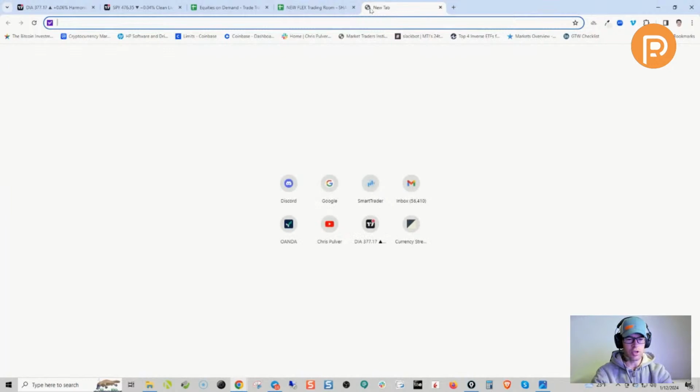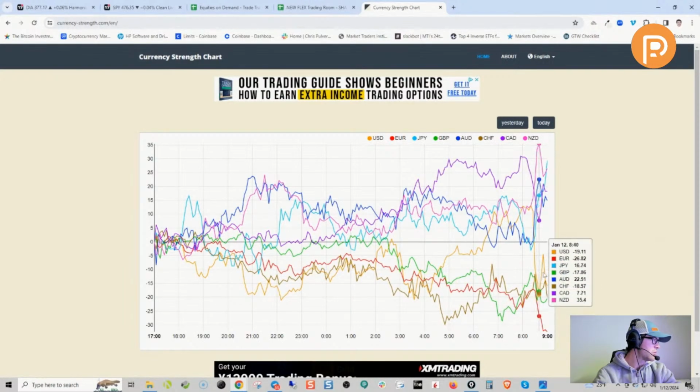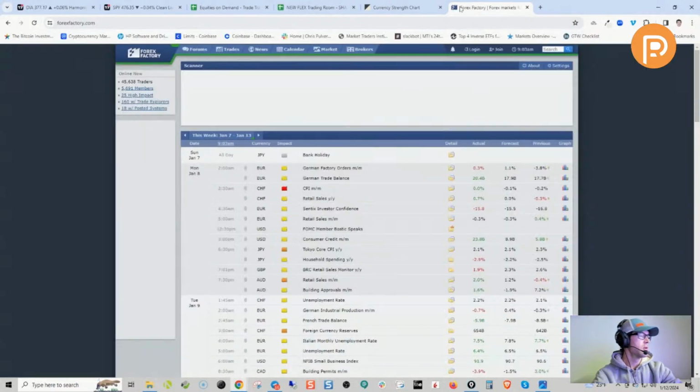I want to check on the currency strength chart this morning. We have the euro down, dollar down, Swiss and pound at the bottom. We've got the New Zealand, the yen, and the Aussie and the CAD all sitting on top. The dollar just dropped around 8:25, 8:30 with some news. That would have been the US PPI data this morning.